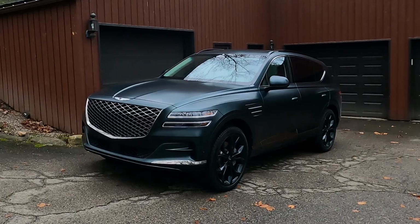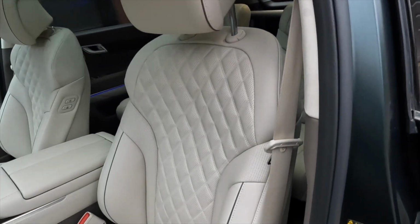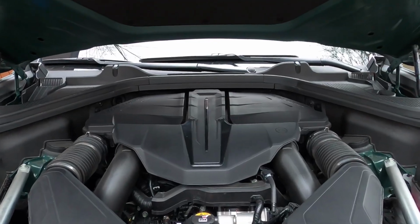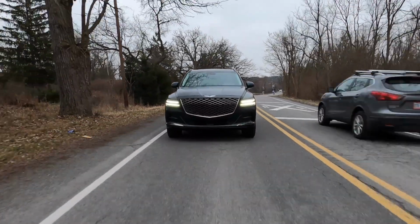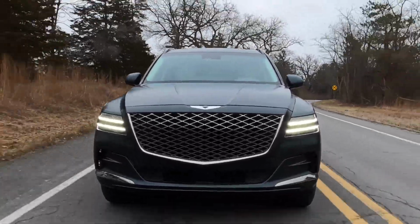This SUV looks great inside, has great materials and feels very comfortable inside, and includes a very well-behaved and still very powerful powertrain. The chassis is comfortable, the structure is quiet. This is a great premium SUV. And I think it's the perfect SUV for someone that wants a bit more space and doesn't want any of its passengers to compromise at any level.